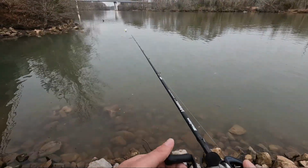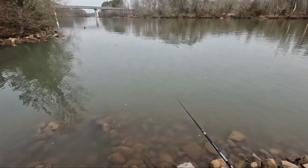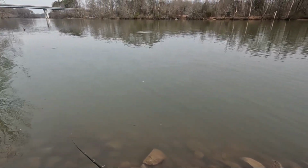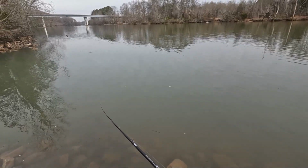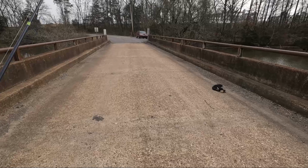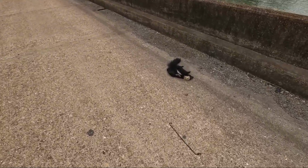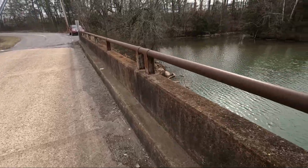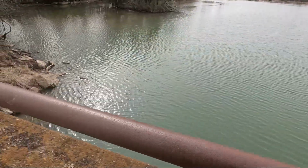Been wanting to catch something on this. I don't think I've caught anything on this lure yet. This would be a good place for one. Well, we're gonna hit up another spot and hope we don't get skunked like that skunk. The water looks pretty good out there.